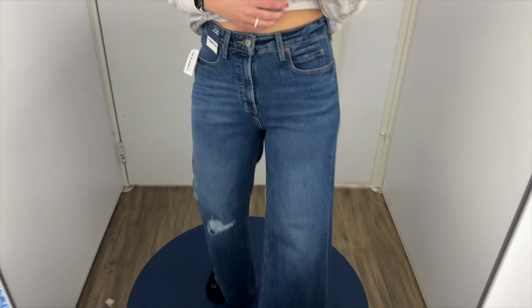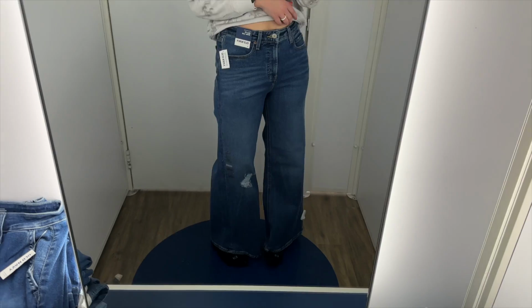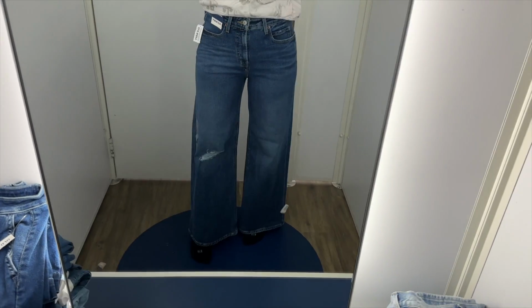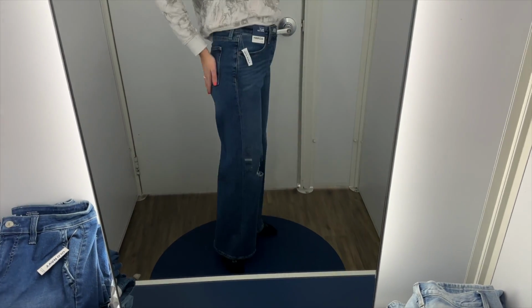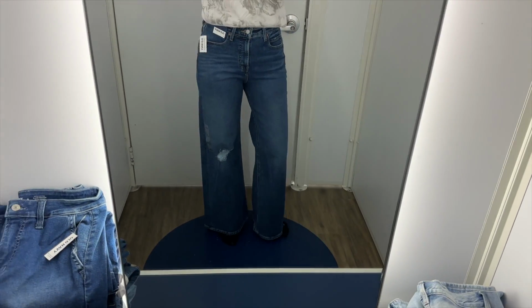These are wide-legged, so they're pretty loose through the legs. They're decently fitted at the top though, which I liked. The length was pretty good as well. I like the distressing on one knee just to break it up a little bit. So I thought these fit true to size and were pretty comfortable.